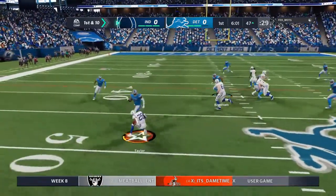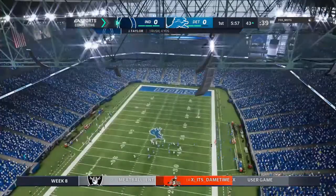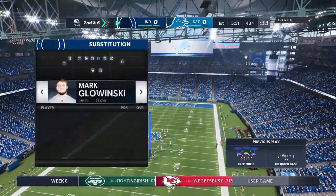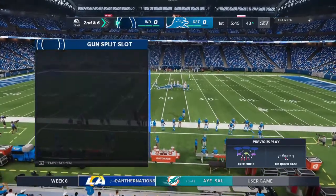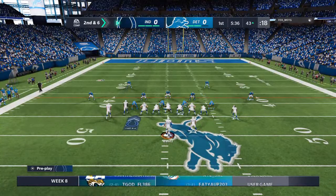They'll run. This is Jonathan Taylor. He'll get about 4 here, down to the 43-yard line. Taylor, the Colts ball carrier. Brandon, all things considered, they have to feel pretty good about getting that type of a gain, considering the blitz that they just had against them. 2nd and 6 at the Lions' 43-yard line, following the pickup of 4.